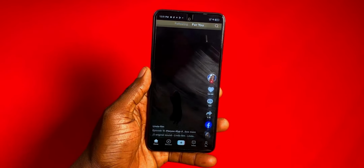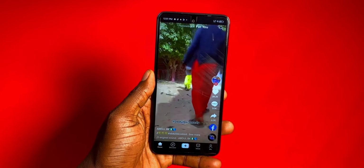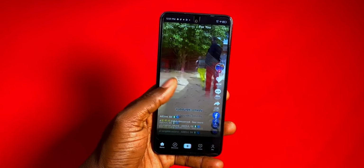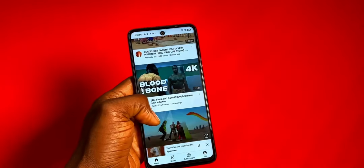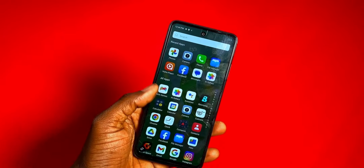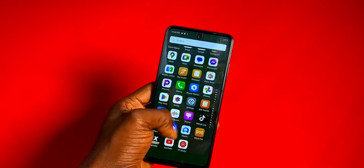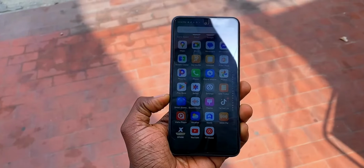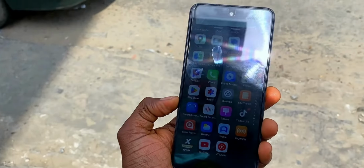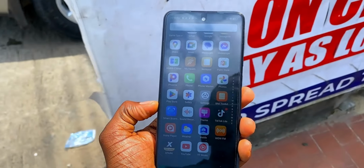The display is a 6.6 inch IPS panel of 720 by 1612 pixels resolution. For the price, I wasn't expecting an AMOLED display, but the resolution could have been higher. What happened to 1080 by 2400 pixels? The screen responds so fast and scrolling is very smooth because of the 90 Hz refresh rate. The display makes the phone look like a 70,000 naira device. One thing I appreciate with this display is the brightness. It is very bright, and under sunlight, I was able to see on-screen content clearly.